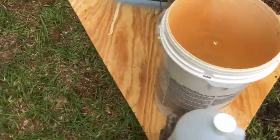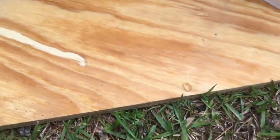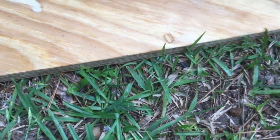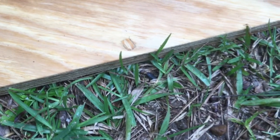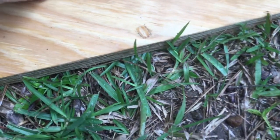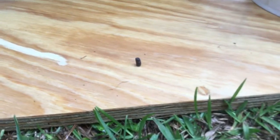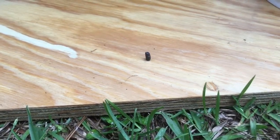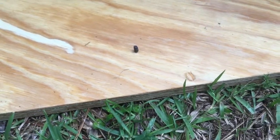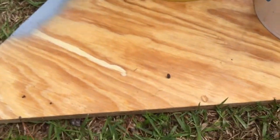Alright, looks like I found one right there. So it doesn't look like it really deformed or transferred much energy at all. So there's your Remington subsonic. Yeah, I don't know about it.